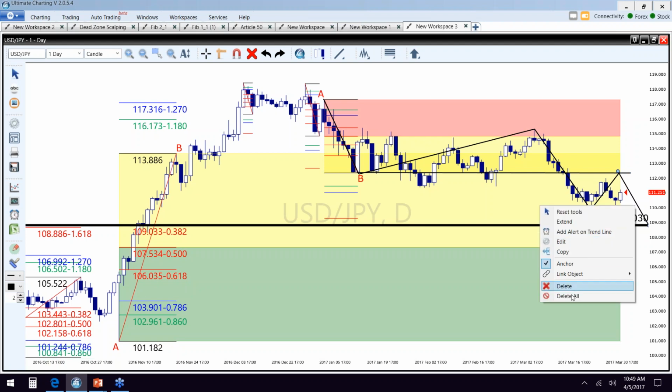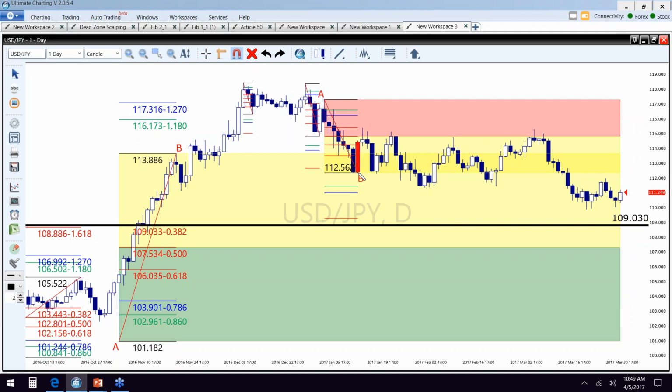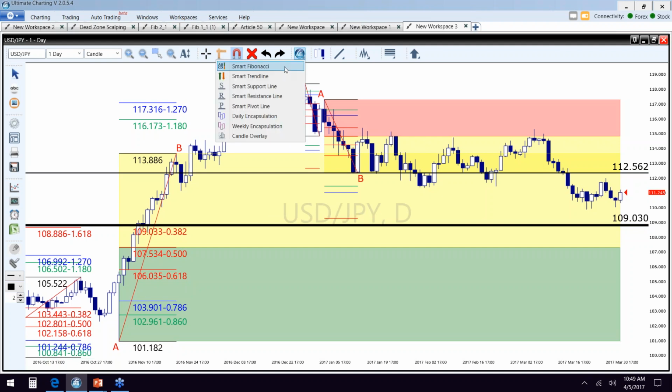So let me mark that. Mark this B right there. So I actually believe we could rally up to 112.56 before our next push down. Because everything about this tells me we're heading down to 109.03 still. I'm not coming off that level.